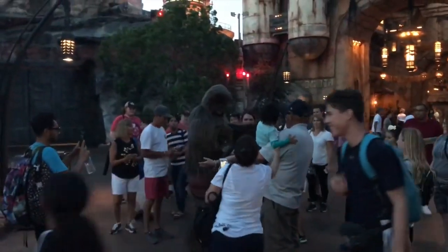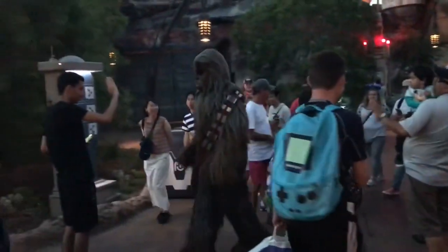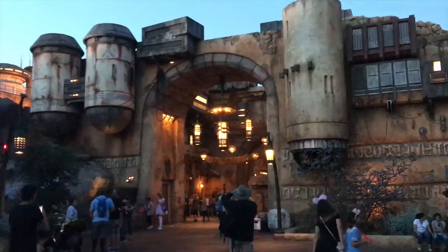Everything was so accurate. Chewbacca here was perfectly in character, as someone tried to give him a high five and he just stuck his arm back up because he didn't understand it.